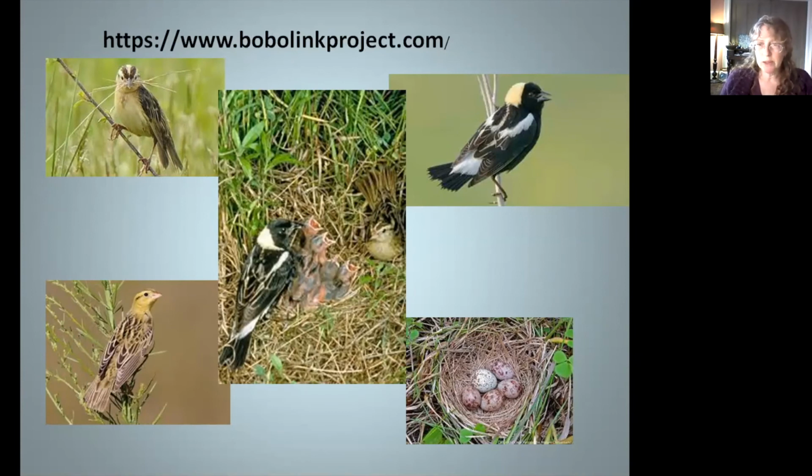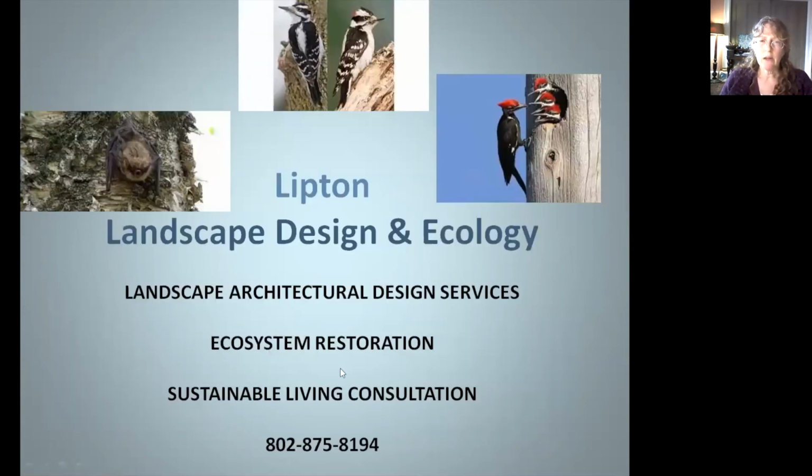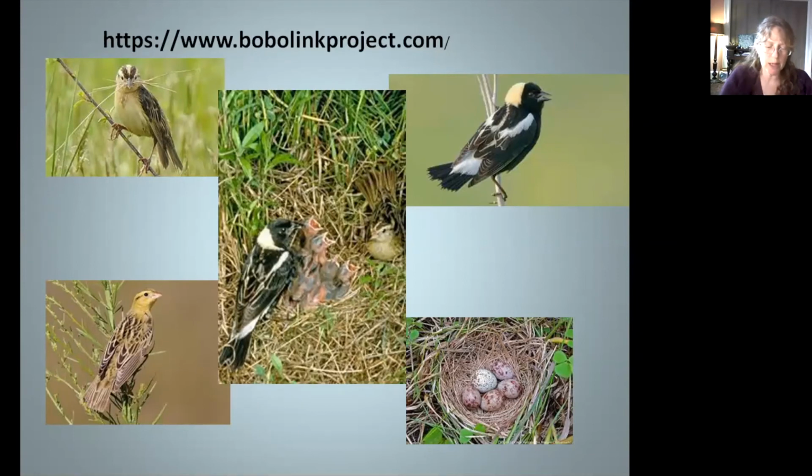Go to the bobolinkproject.com and many other places that will help you with when to mow and when not to mow, because you can still have hay fields, but you just change your haying sequence, and the same with your meadows. Additionally, for spring cleanup, you want to wait as long as possible, preferably until after June 15th, so that you can preserve the overwintering insects in the stems of old plants, and also in the litter on the bottom, the leaves and all the stuff on the ground.